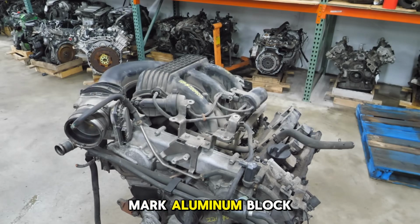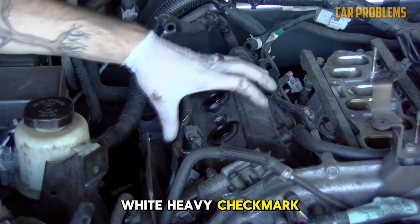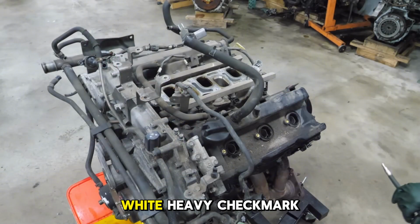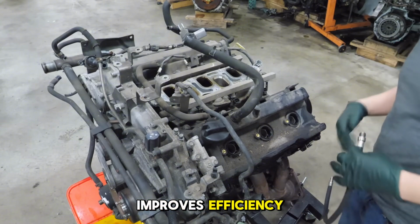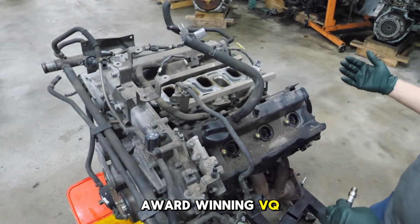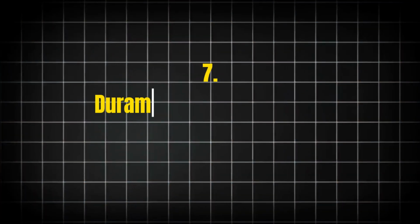Aluminum block and heads help save weight without sacrificing durability. A timing chain instead of a belt reduces maintenance needs and enhances long-term reliability. Advanced variable valve timing improves efficiency and performance across all RPM ranges. This engine is part of Nissan's award-winning VQ engine family, and while not as well known as Toyota's truck engines, it deserves serious respect.